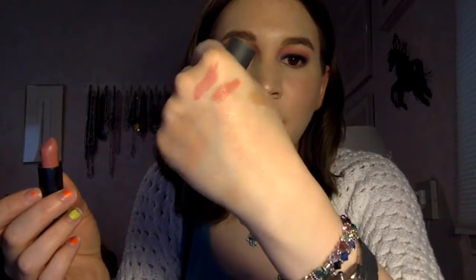I actually just wore it yesterday, and I've been wearing these a lot already. They're so pretty. I love this freaking color. It's gorgeous. So, those are the 2 that I got from Bite Beauty.